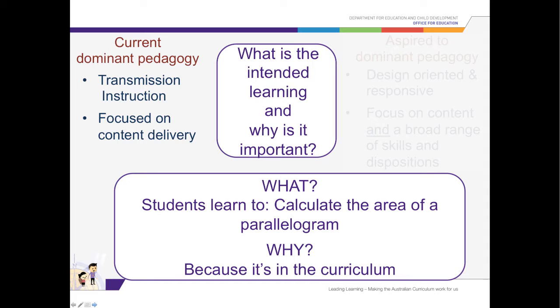So, if we're looking through this pedagogy, our current dominant pedagogy, that transmission pedagogy, a response to that question might be something like this. What's the intended learning? Students learn to calculate the area of a parallelogram. Why is it important? It's in the curriculum, or it's in the test. So if that's your position, if that's your thinking, then this is a reasonable response to the learning design that you're planning, to the beginning of that unit of work.